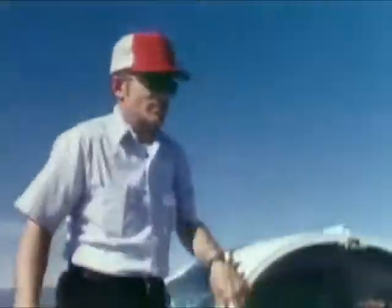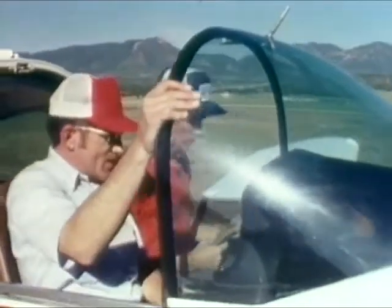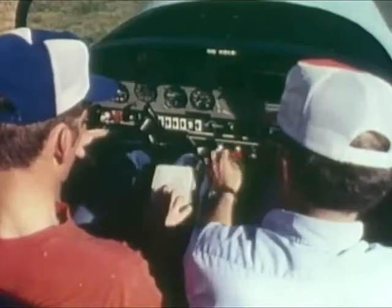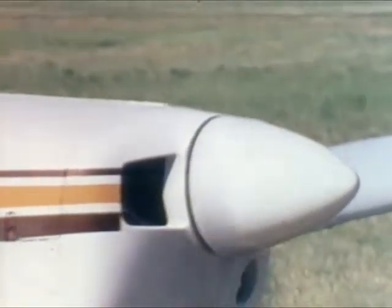Although this is not a scheduled activity, the Academy shares the expense of civilian aircraft and instructors with those cadets who participate. Some go on to get an instrument rating. A few even go further to an FAA flight instructor certificate.